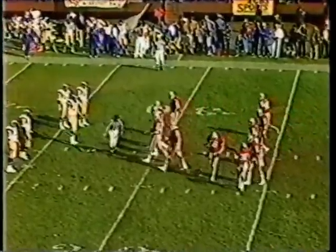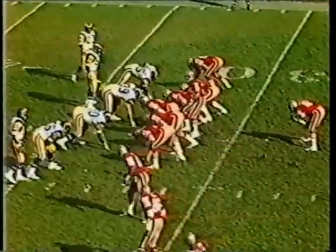Last year, Los Angeles defeated San Francisco twice, and in both those games, Vince Ferragamo threw 4 touchdown passes. Montana got his first start last year against Los Angeles.